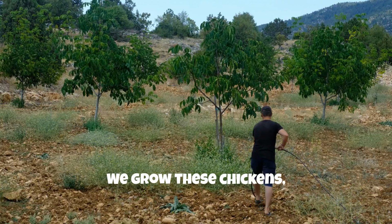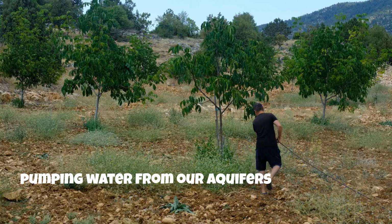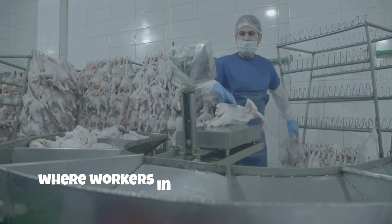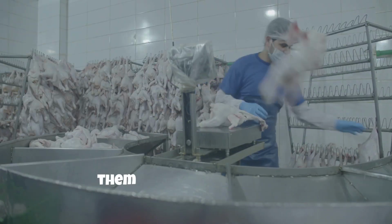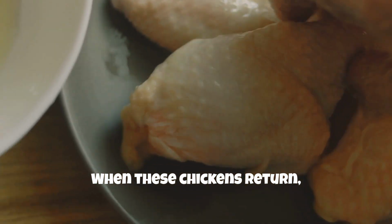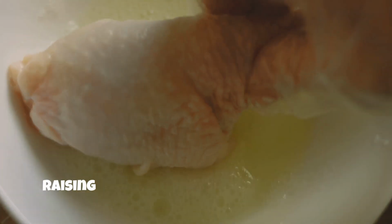We grow these chickens, pumping water from our aquifers to feed them. Then we send them to China, where workers in protective gear process them using minimal water. When these chickens return, they're often more expensive, raising questions about what's been done to them.